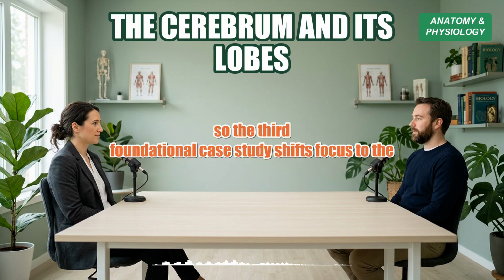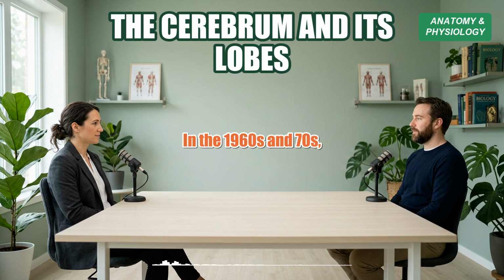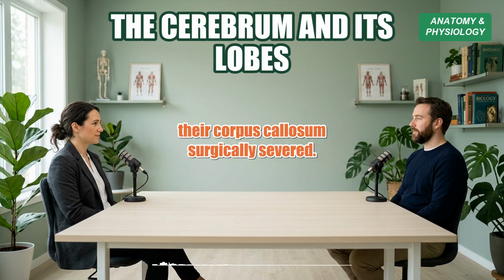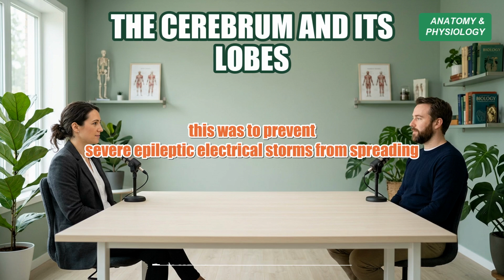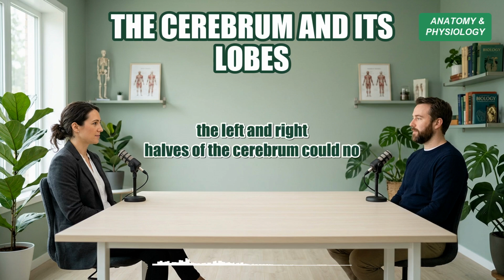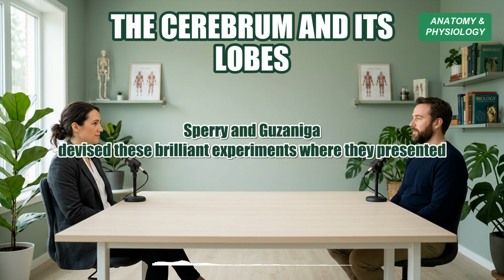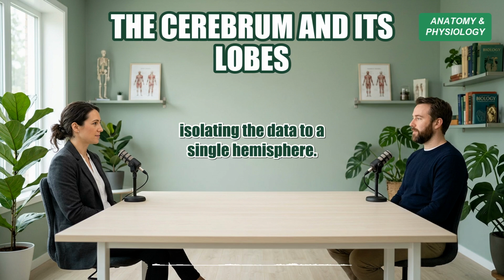Okay, so the third foundational case study shifts focus to the corpus callosum, that white matter cable bridging the hemispheres. All right. In the 1960s and 70s, researchers Roger Sperry and Michael Gazzaniga studied patients who had their corpus callosum surgically severed. Again, this was to prevent severe epileptic electrical storms from spreading across the entire brain. And by severing that connection, the left and right halves of the cerebrum could no longer communicate. Sperry and Gazzaniga devised these brilliant experiments where they presented visual information exclusively to one eye, isolating the data to a single hemisphere. Then what happened?